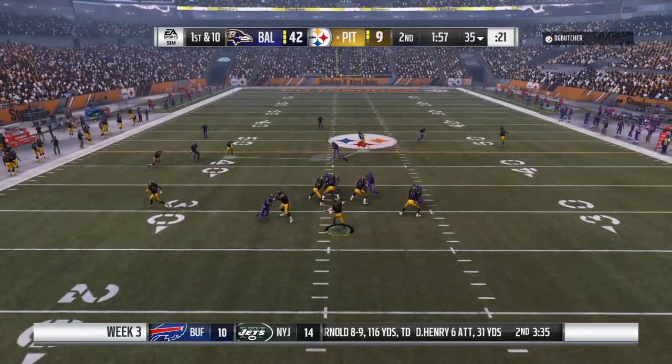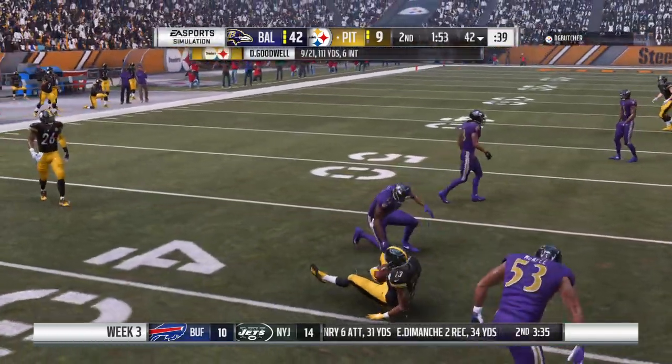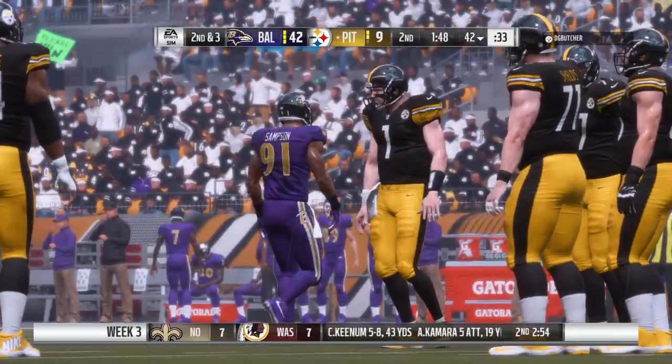Now on 1st down, he'll drop to throw it. Throw left side, taken in by Washington. And to the 42-yard line here and brought down there. 7 yards, the pickup on the pitch and catch.